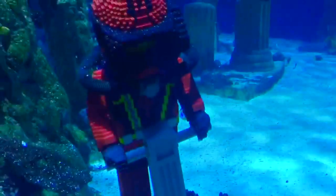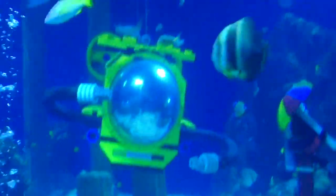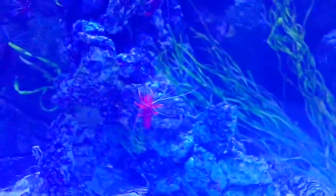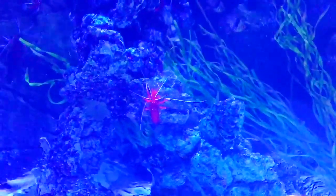When you push this green button, listen to what happens. This Lego guy starts digging with his jackhammer. These fascinating sea creatures live under the sand, and they pop their little heads up. They look like little snakes. And the red guy over there on the rock is a shrimp.